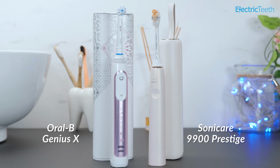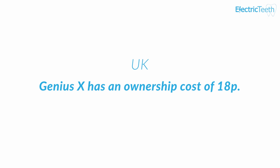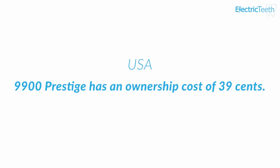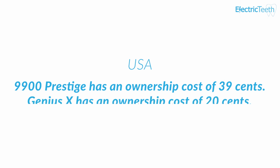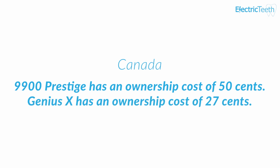So in the UK, based on the retail prices alone, the Genius X was higher. However, when you factor in these additional costs such as replacement brush heads, the Genius X comes in at 18 pence per day compared to the 29 pence of the Prestige 9900. Now, when it comes to the US, the cost of the Prestige is 39 cents per day compared to the 20 cents of the Genius X. And in Canada, the Prestige comes out at around about 50 cents per day compared to 27 cents per day for the Genius X.